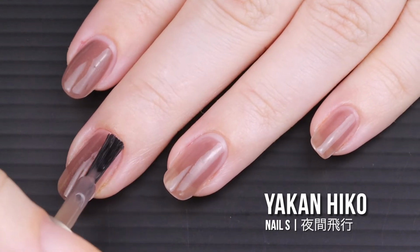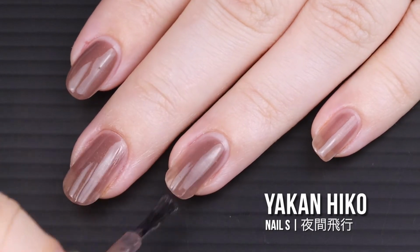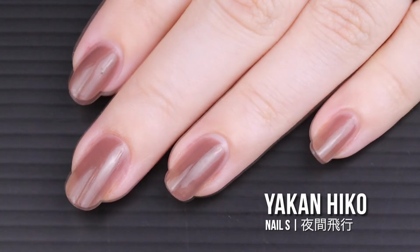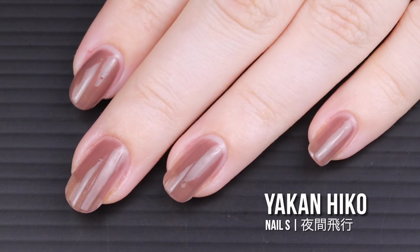The shade is not bold. It's not really in your face. It's a nice, subtle, calm, cool leaning milk chocolate brown. And again here, I fail as a YouTuber because you can't really see it, but that gold shimmer gives it this beautiful lit from within glow.